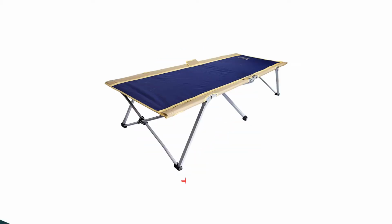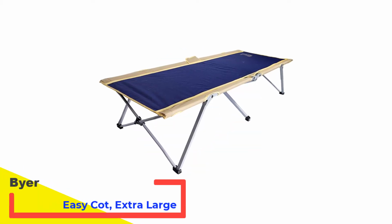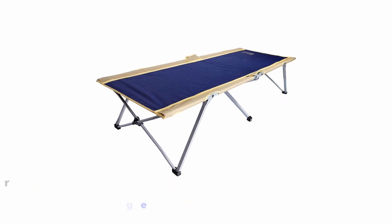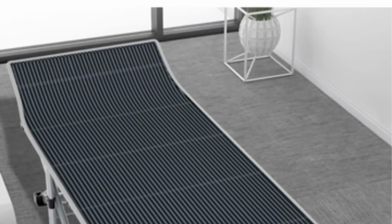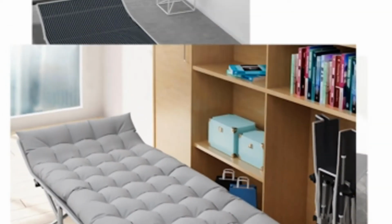Number 5. Byer of Maine Easy Cot, Extra Large. The Byer of Maine Easy Cot got its name from being very user-friendly, as you can put it up in seconds without using any tools or technique. It simply unfolds in one move and you're good to go.